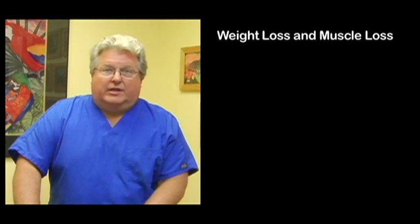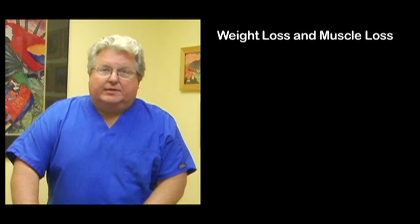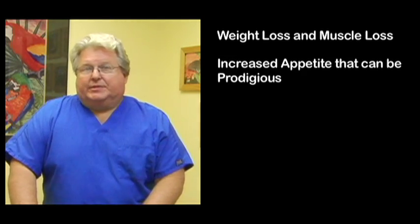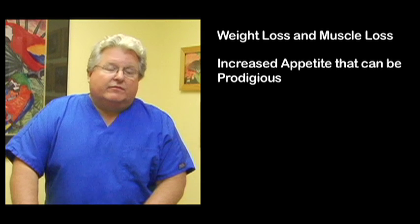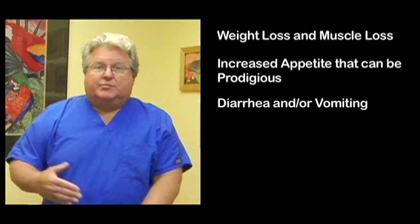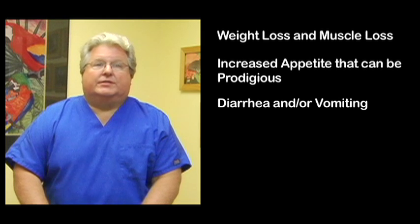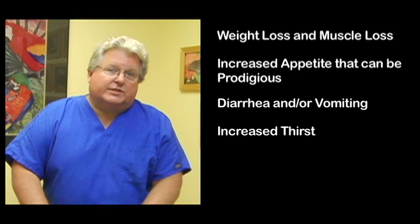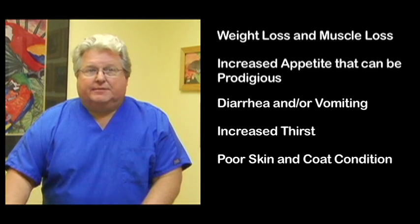The common symptoms of the disease include weight loss and muscle loss, and this is something that the clients normally pick up on because it's usually very rapid and quite significant. The cats can have a tremendously increased appetite that can just be ravenous. Sometimes they will have vomiting or diarrhea as the disease progresses. Once they have it, then they do eventually get sick with hyperthyroidism. Many cats will have increased thirst, and some of them will have a poor skin and coat condition that you would just associate with any cat that has a chronic disease.